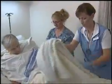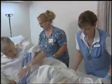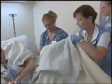Often when nurses see a pressure ulcer begin to develop, they think it isn't necessary any longer to do risk assessment. In fact, the opposite is true. So it's very, very important that patients always be risk assessed every day they're in the hospital.